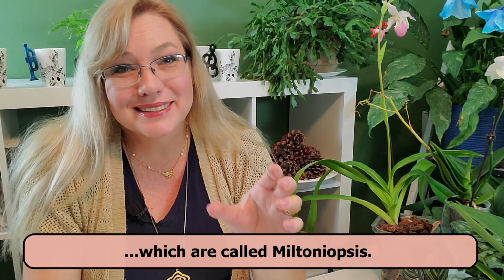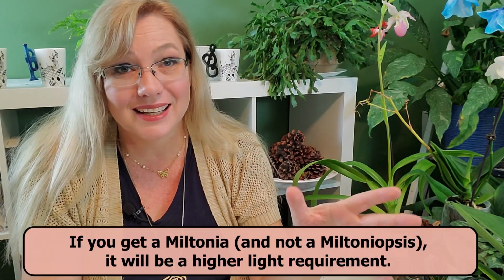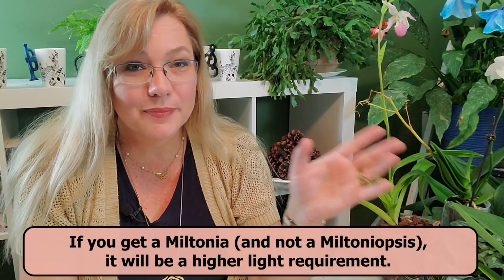Miltonias have cute little pansy type flowers. Beautiful pansy type flowers. And their light requirements are exactly the same as the Phalaenopsis, which is around 1000 to 1200 foot candles. Exactly like the Phragmopedium, the Miltonias will prefer a higher humidity also. So you notice these three have similar growing conditions. All these three orchids will sunburn the leaves if you put them in direct sun. Also, the heat will burn the leaves. It's not only direct sun that can cause the damage, it's the temperature that can cause the damage too.